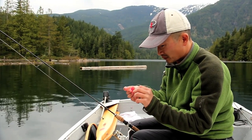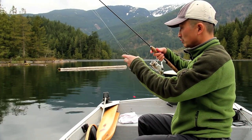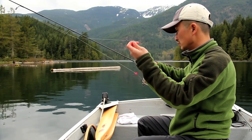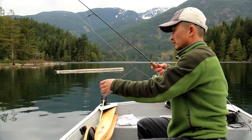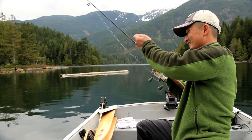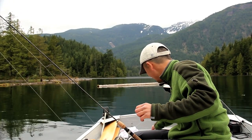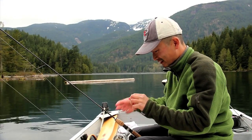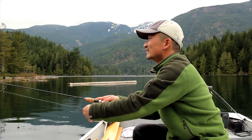So every time just threading two eggs onto the hook, and that's more than enough to entice these fish. Sometimes even one egg is fine, but I like to put two on just in case one falls off when you're casting the line out. A little tangle here. Making a mess. Yep. Okay, one more.